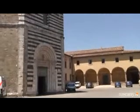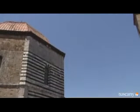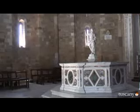The baptistry dates back to the 13th century, although some architectural and decorative elements seem to suggest an earlier date. Octagonally shaped and surmounted by a dome, its facade is adorned with stripes of white and green marble, and the main entrance suggests the work of an artist close to Nicola Pisano.